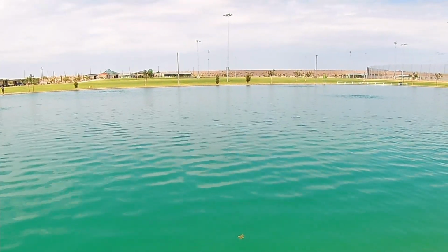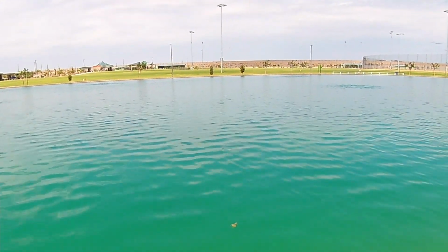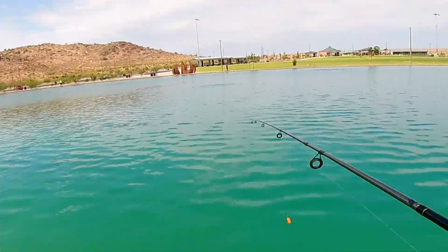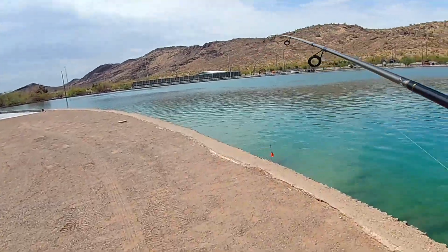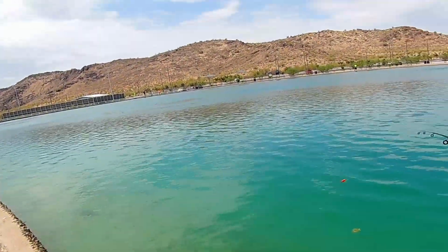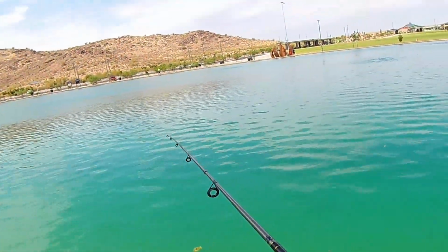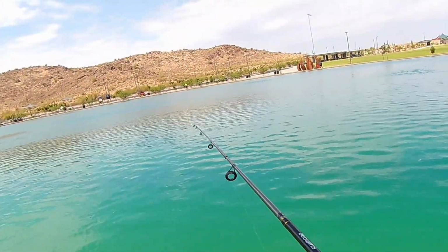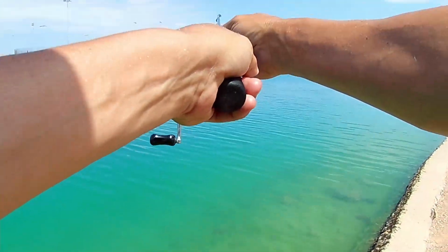I moved over here because the wind was in my face, and now the wind has died down, and it feels like it's just getting more humid. It is a sticky day. Over 90 degrees so far, and 30 plus humidity with hardly any breeze. Try to get past these little weeds hanging out here so I don't snag up on them.